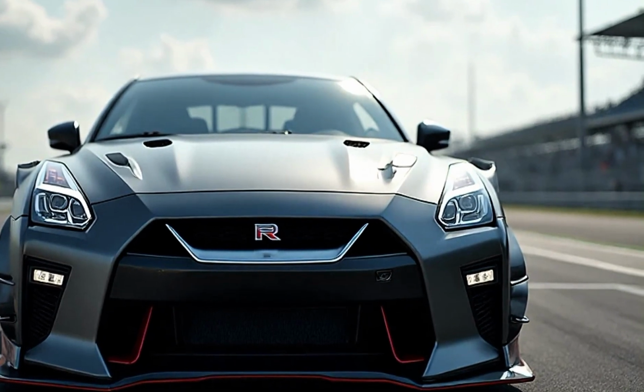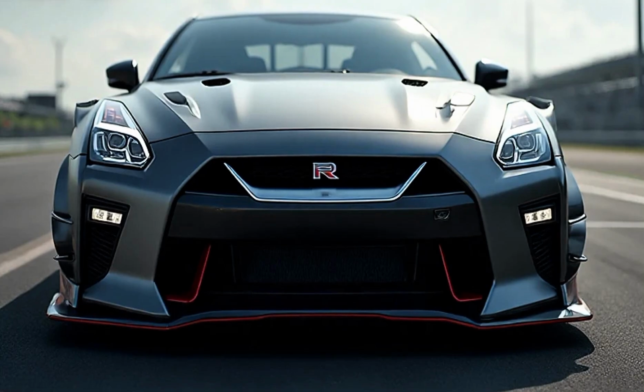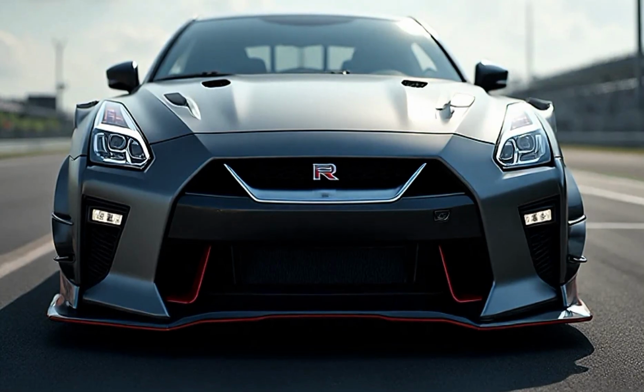And with these stunning images, we'll explore every angle, from its aggressive exterior to its high-tech interior and even the heart of the machine, its engine bay.